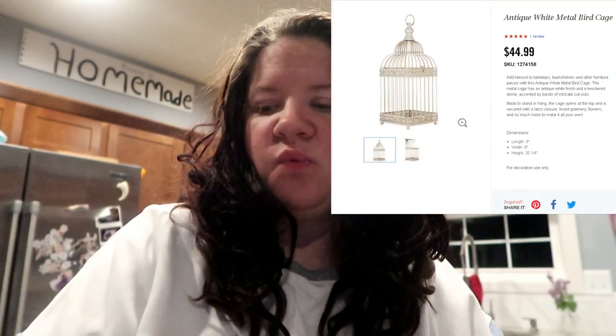And this one was almost $45, and the one that I did was completely free. My mom had it and didn't want it anymore, so she gave it to me, and I painted it. I painted the wood parts white, and I kept the metal parts the same color because I liked that. I felt like I really liked the contrast of the white and the metal parts. So anyway, here we go.